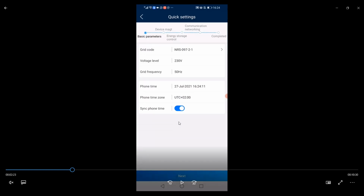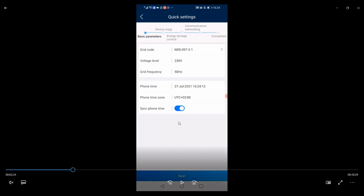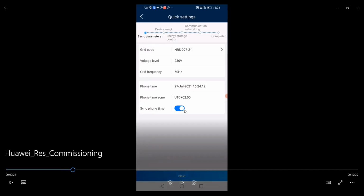The first thing is basic parameter, where you put in the grid code. In our case, you just select your NRS 097-2-1. The moment you select that, obviously the voltage and the frequency come as default. Then you check your phone time. You should make sure that the inverter also has the correct time. You can synchronize your phone time so that the inverter gets the correct time by clicking the sync phone time button.